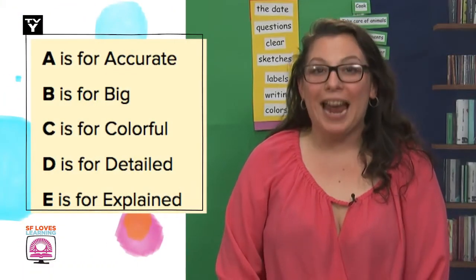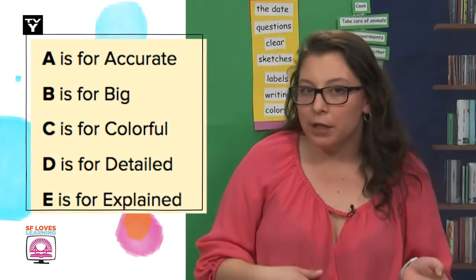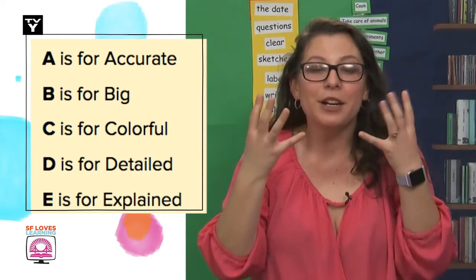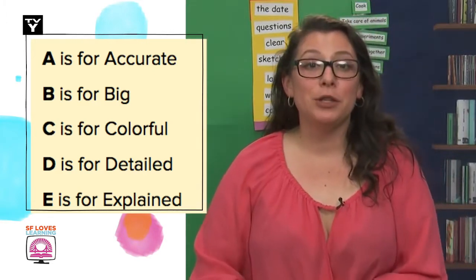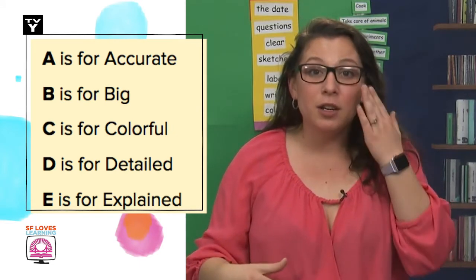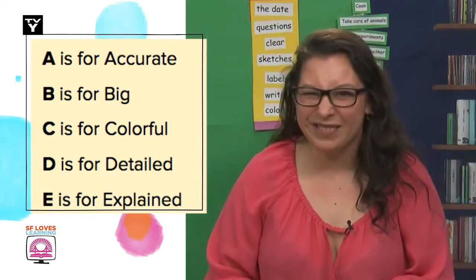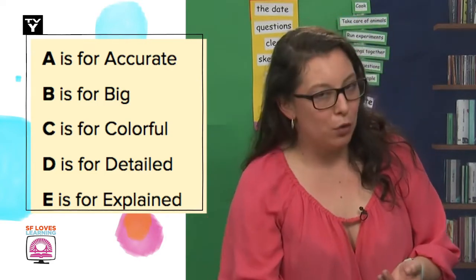The A is for accurate, which means that the sketch looks correct. I have an example. Sometimes when we draw faces, we draw dots for our eyes, but this is not an accurate drawing. Our eyes are not dots. They're bigger and have different shapes. B is for big. That means that when you sketch in your science notebooks, take up about as much space on the page as you can. You want to be able to go back and read what you learned. The C is for colorful. I don't think I need to explain this one. We all read D and E on the list, but tomorrow we will go over them even more.